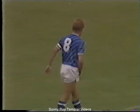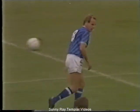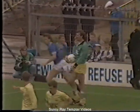An awfully late tackle there from Stuart McCall on the Millwall captain Les Briley. But the tough competitor that Les Briley is, he gets up, shrugs it off, gets on with the game. Looking for Sheringham. He manages to get the header in. And MacDonald has to head it back to Southall. Well, it certainly wasn't a great deal in that.